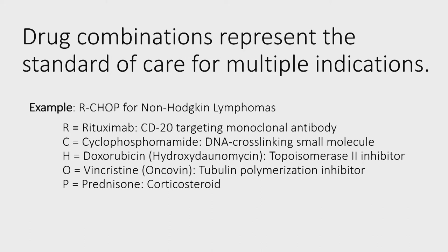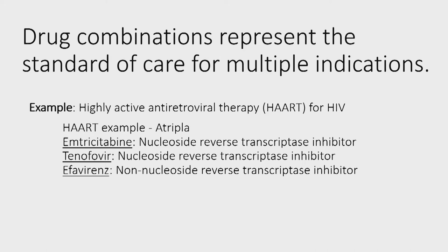For the treatment of HIV, we rely upon multiple different drug combinations that are collectively referred to as the highly active antiretroviral therapies, or HAART therapies. One example is Atripla, which is a combination of the nucleoside reverse transcriptase inhibitor emtricitabine, another nucleoside reverse transcriptase inhibitor, tenofovir, and efavirenz, a non-nucleoside reverse transcriptase inhibitor.